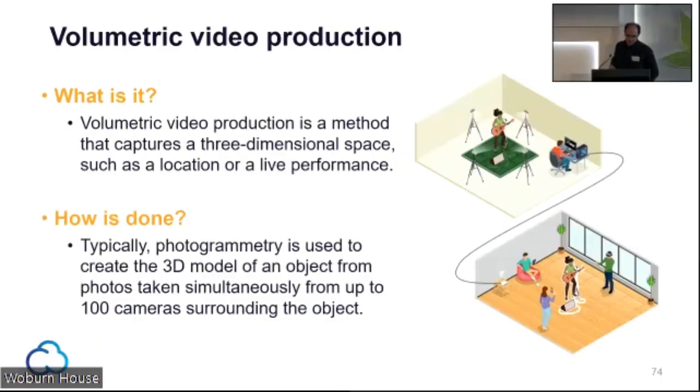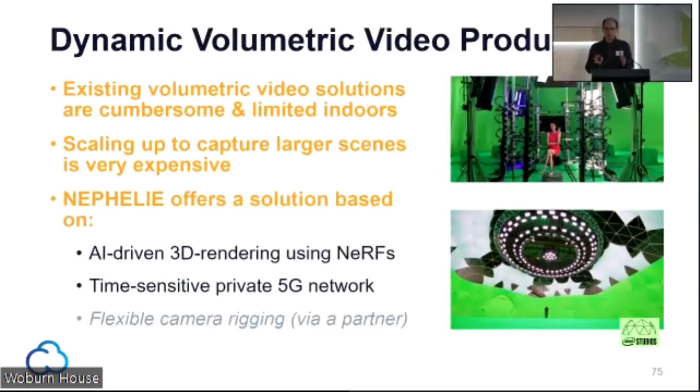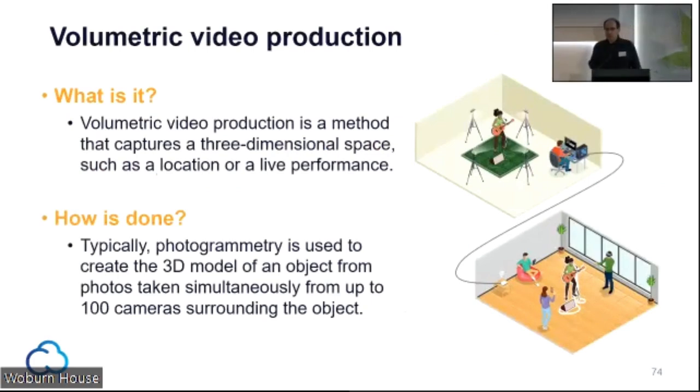So volumetric video is all about reconstructing a three-dimensional object by taking pictures all around it. So typically, the way you do that is that you have 100 cameras surrounding the object. You take the picture simultaneously, so all the cameras are synchronized. And then you have a very complex process which reconstructs the three-dimensional model of this object.